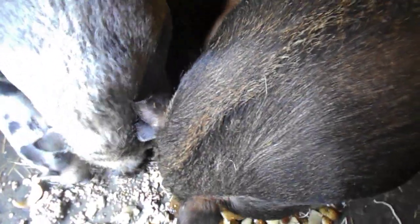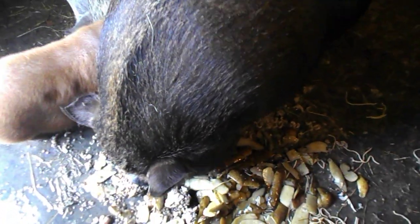So as far as water goes, that's going to be an important one. If you have a bite nipple, which is the easiest way to keep water for pigs. This one is frozen right now, so I'm going to have to unthaw this. So watch out for that. Make sure that they have access to water. And if the bite nipple is frozen and you can't get it unfrozen, then get them a dish. And make sure the water ice stays broken out of it.